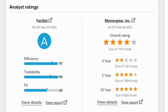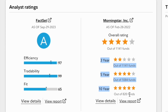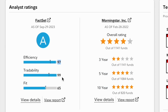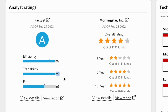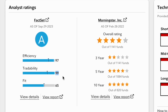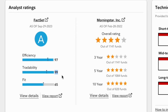Focusing on the ETF DIA, on the 10-year, Morningstar gives it a 5-star review out of 820 funds. The efficiency is 97, tradability 99, which means that it's easy to day trade this if you wanted to. Now, in my eyes, I'm buying this long term and holding because I'm going off of past history. And although you can't rely on past performance for results, I like that this has been proving itself for over 20 years.